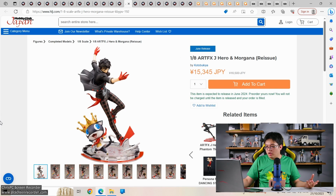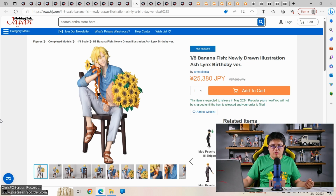And the next one over here, also from the same series, we have Hiro and Morgana re-release, 15,345 yen. Yeah. Okay, up next, we have a 1x8 scale figure of newly drawn illustration Ash Link's birthday version from Banana Fish. I actually watched this anime all the way to the end, despite this being something for girls. I mean, Bishonen, right? Pretty boys.